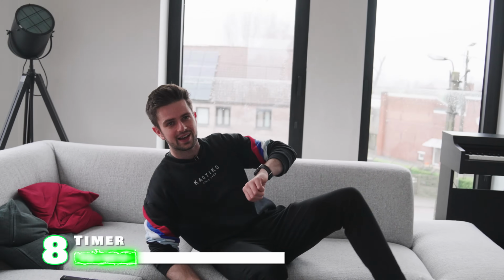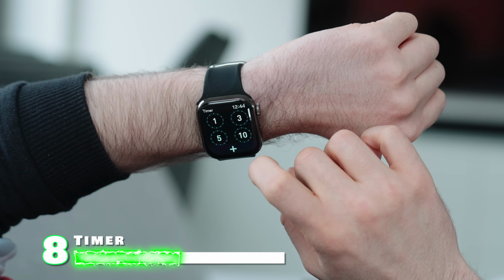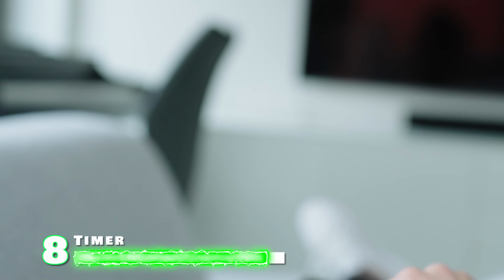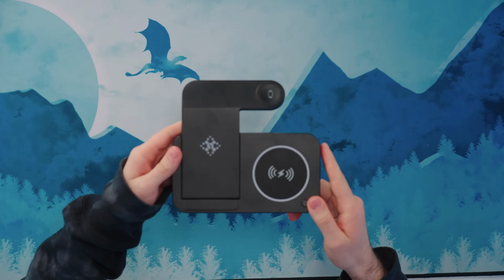And last but definitely not least, when you're a bit tired and you want to take a nap, you can easily start the timer on the watch, and then you just hope AliExpress doesn't fail you and it actually wakes you up. Now the next gadget is a 3-in-1 wireless charger.